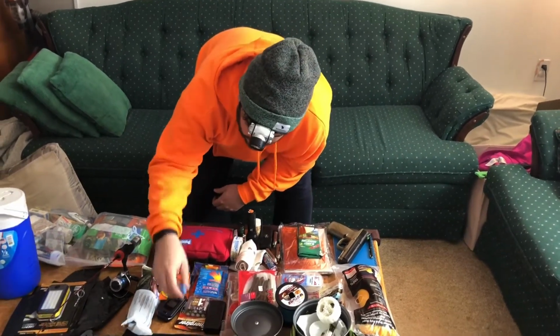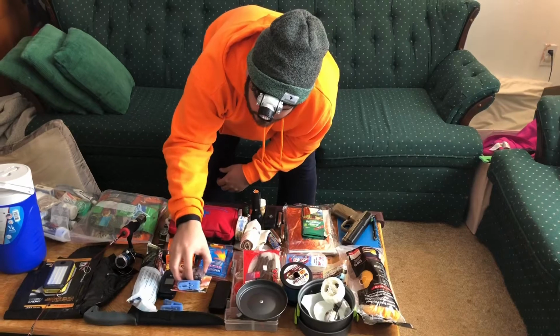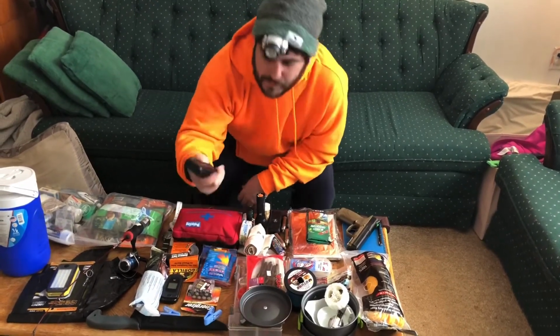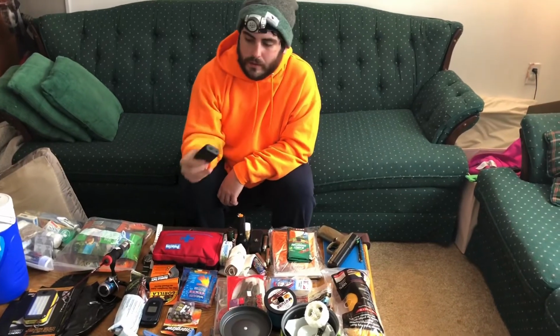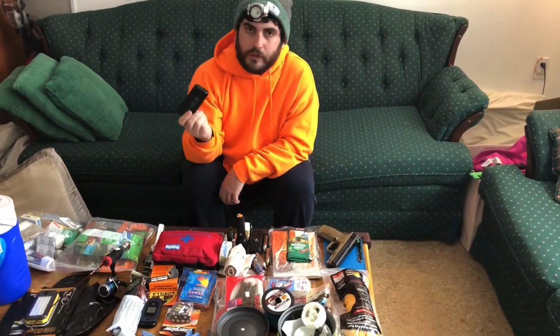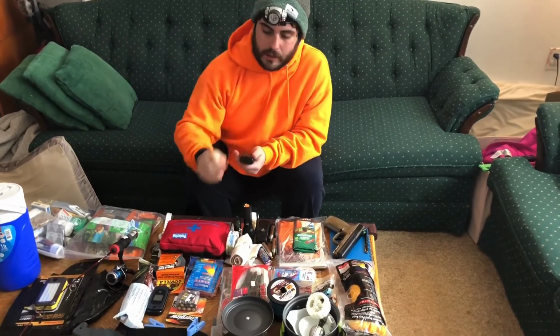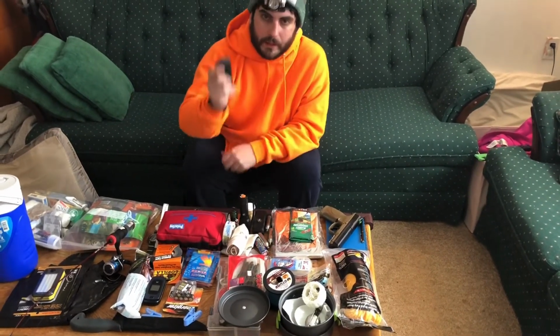Two little clips. Batteries for the flashlights. A charge pack for the cell phone. That should charge your cell phone fully about twice. Keep it warm. Another important thing, keep that with a hand warmer wrapped up.